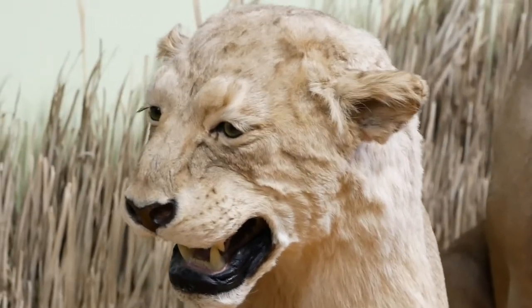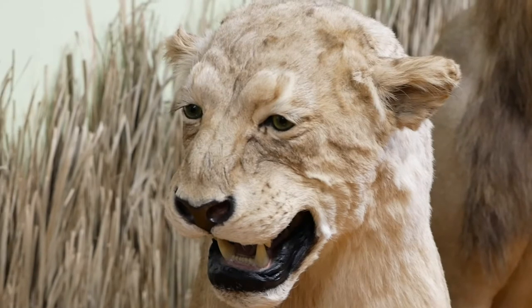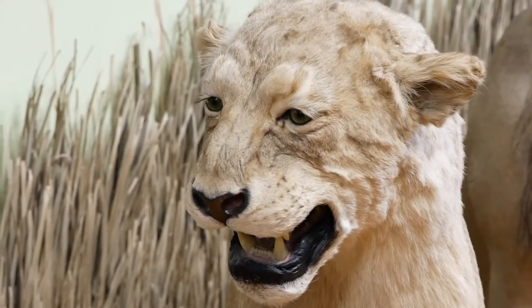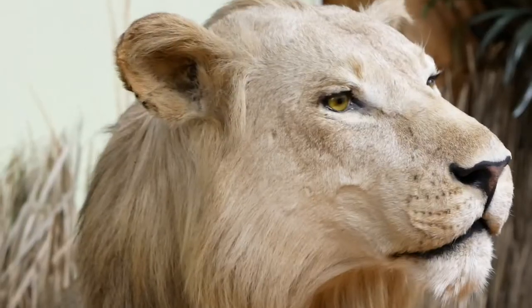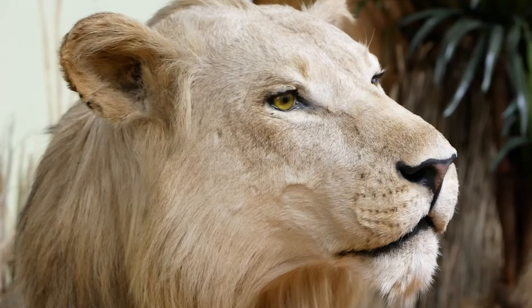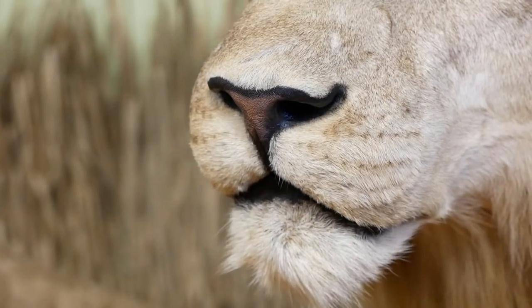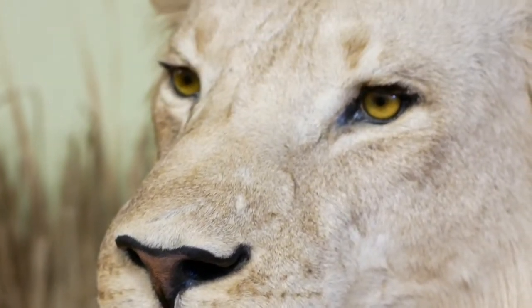Pride is the name they call their family, and when the cubs are born, the mama lions all have kind of a babysitting co-op and take care of them all. Daddy lion, on the other hand, his job is to protect them. His roar can be heard about 2 miles away, and he will roar, walk the territory, and let everybody know that that's his area.